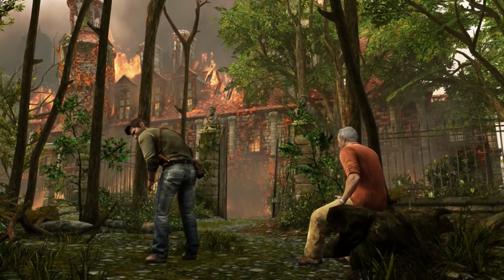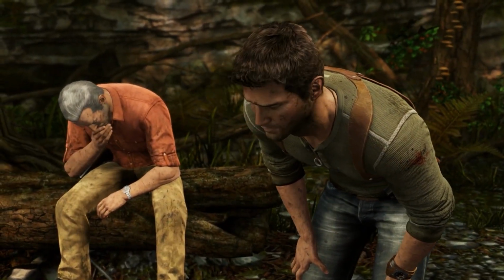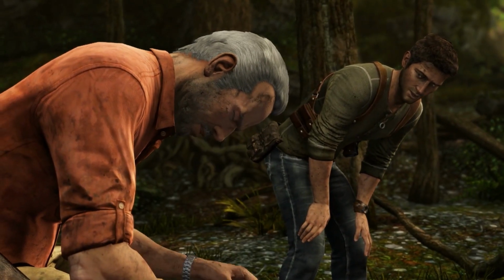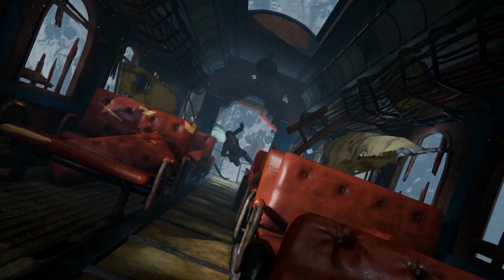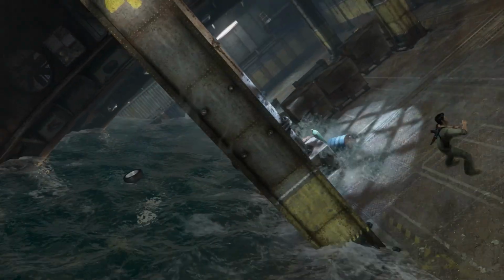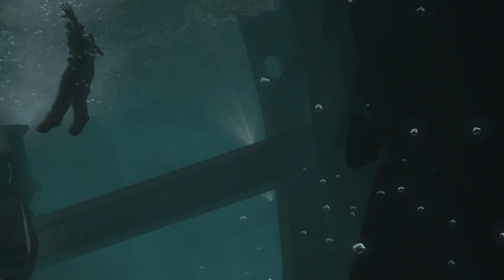Exploring the French chateau is one of my favourite chapters of Uncharted 3, but there is another memorable environment collapse before we move on. If the train was vertical panic, and the ruins were darkness as death, then the sinking cruise ship is Uncharted's answer to environmental horror.